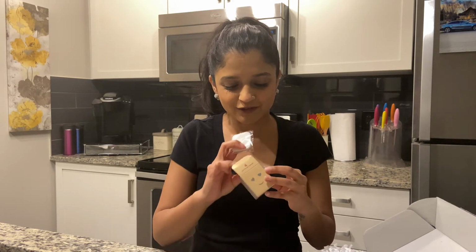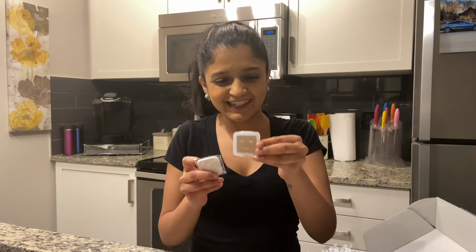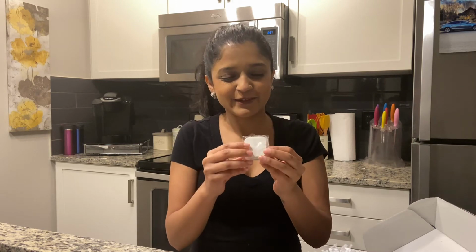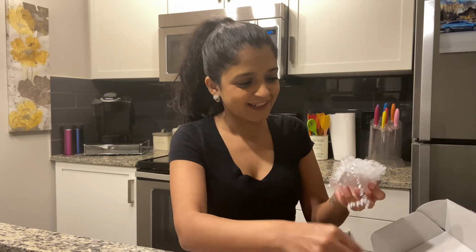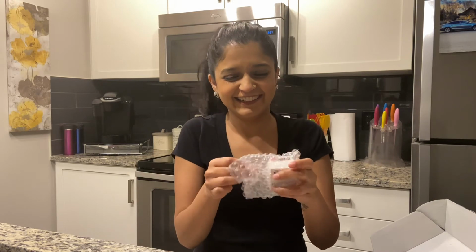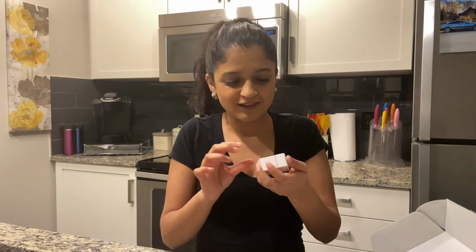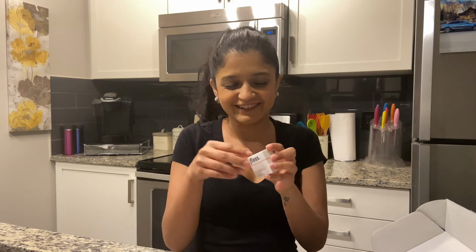Oh, that's cute actually. So this is the box. This is what was inside of it. That's so cute. And then this little sponge thing. Okay, I'll definitely do a review on that. Okay, look at that. This one's all bubble wrapped. Okay, floss. Oh, it's an eyeshadow, not the floss.